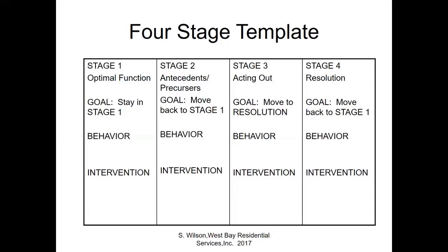And then stage 3 will end eventually, and hopefully everyone will be safe with the interventions that we have in place. We'll move into stage 4, the resolution, the calming stage. And the question we ask is, how can we support this person through the calming stage? What does this person need in order to help them calm down?